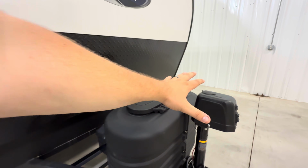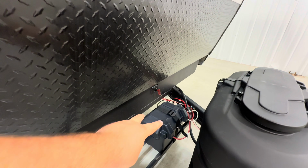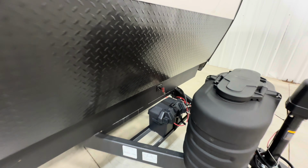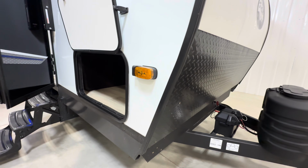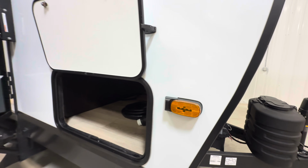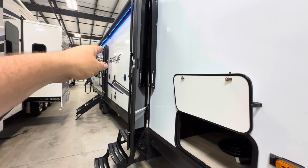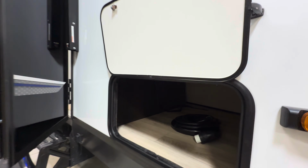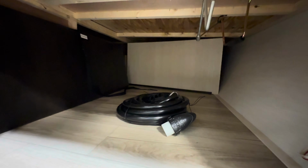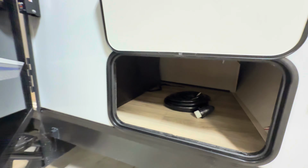You're also going to see power tongue jacks, 2 20-pound propane bottles, room for 2 different batteries, and then your battery disconnect as well. You're also going to see, again, you have the 3-camera safety system. So one here, one on the back, one here, one on the side, one on the back, and then actually you got the 4th one inside. So I guess technically it's prepped for a 4-camera safety system. It doesn't have pass-through storage. However, it does have a decent amount of space there.